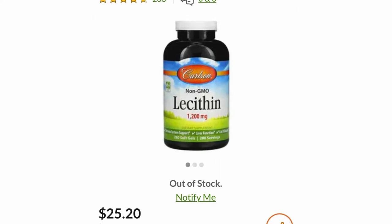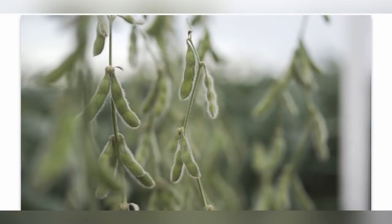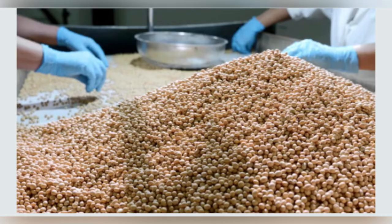Soybean-derived lecithin is a natural source of choline and phospholipids that promote healthy nervous system function, liver function, and fat utilization. Each soft gel contains 1,200 mg of unbleached soy lecithin. Note, Colson lecithin is at least 60% phosphatides, which complies with the Food Chemicals Codex for genuine lecithin.